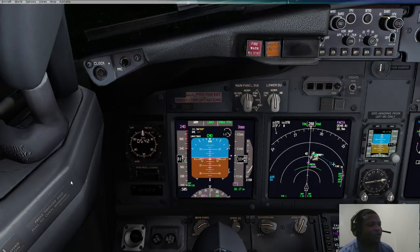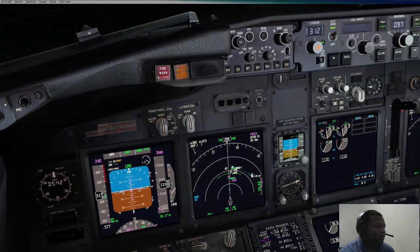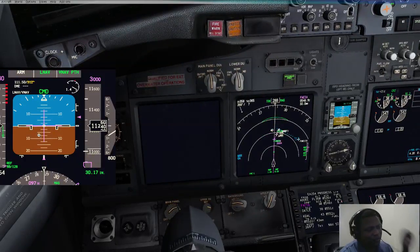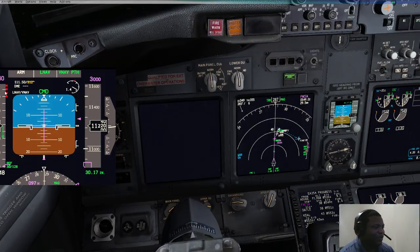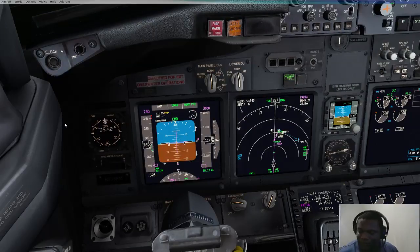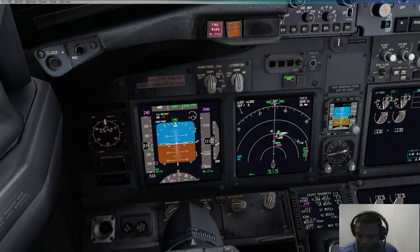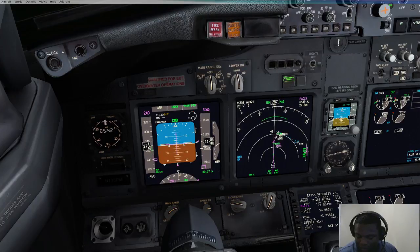Alright, so we're getting close to 10,000 feet. So we're going to go ahead and start slowing down, because right now we're at about 300 knots, and we need to get down to about 240 knots below 10,000 feet. Actually, that's like the rule, 10,000 feet. So we're going to go ahead and start slowing down.